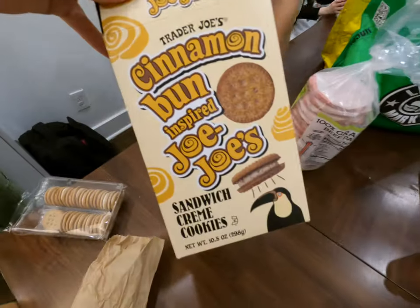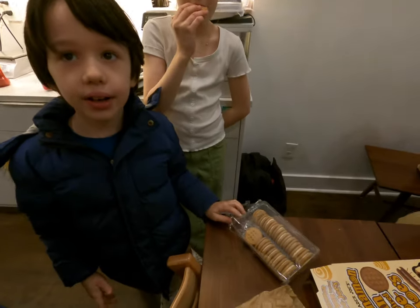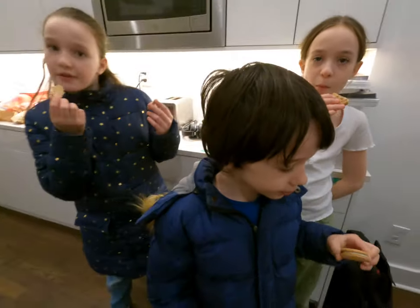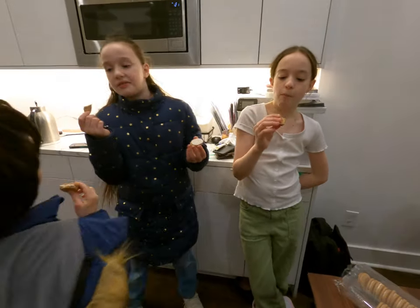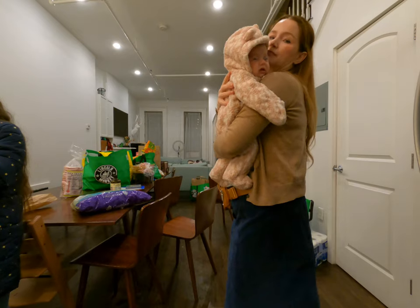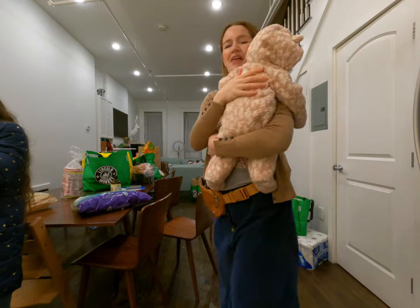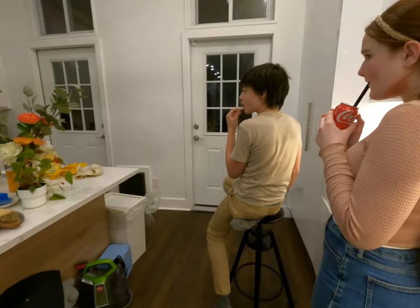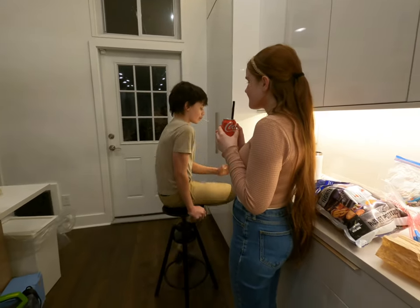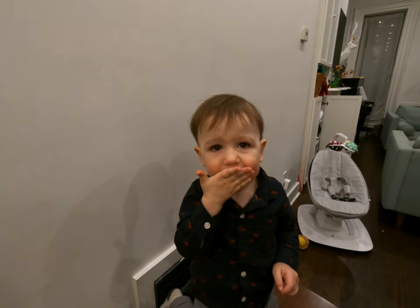Kids are breaking into the cinnamon bun inspired JoJo's. What do you think? Does it taste like a cinnamon bun? A little bit. Yeah, it's like a graham cracker. Yeah, it is kind of. I love it. Tried one. They're very yummy. Y'all having a seaweed party? You enjoying that seaweed though? Yeah.